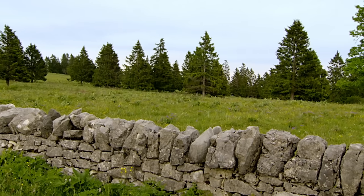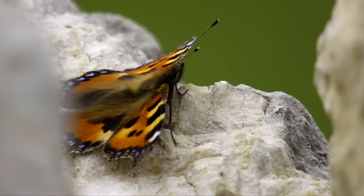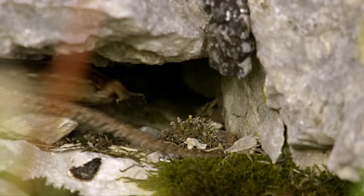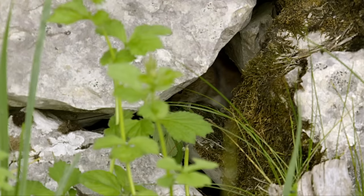Others are properly maintained. Whatever condition they're in, today we know how important they are for plants and animals. Valuable biotopes form inside and around dry stone walls. Whether small, like this wall lizard, or larger, like this mouse, all creatures appreciate a safe, dry hideaway.